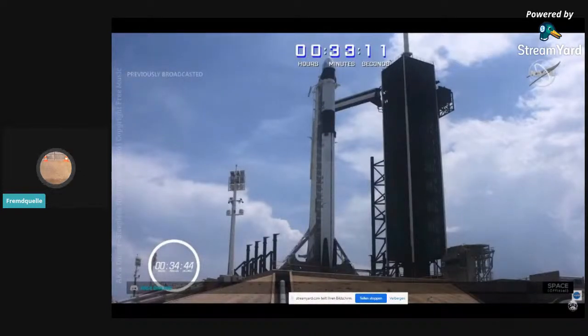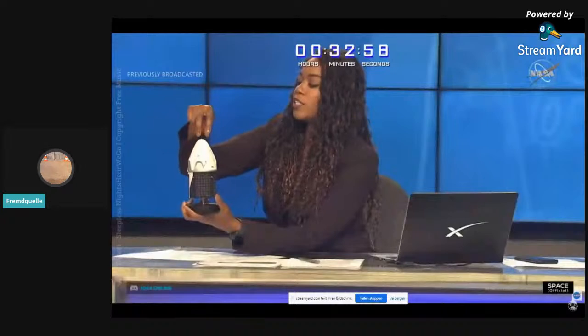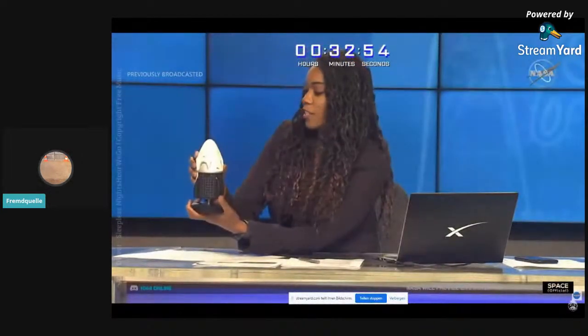So Dragon has 12 Draco engines in each... there's 3 in each quad, 3, 3, 3, and 3. Those are used for on-orbit maneuvering for Dragon. There's also 4 additional Dracos that are underneath the nose cone for large Delta V maneuvers that the vehicle will perform.